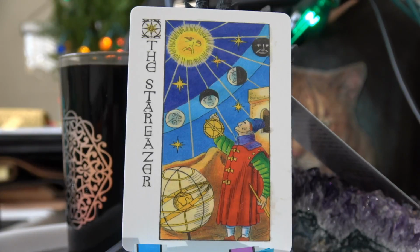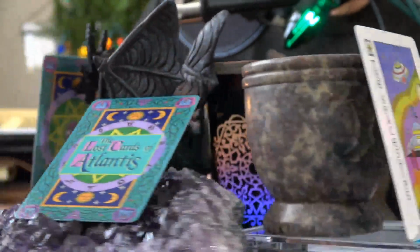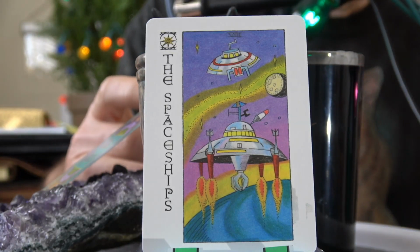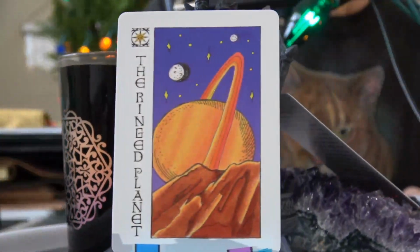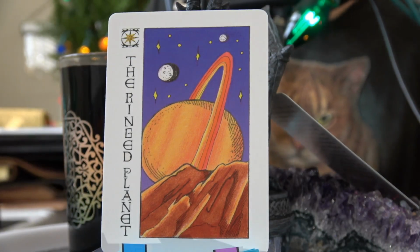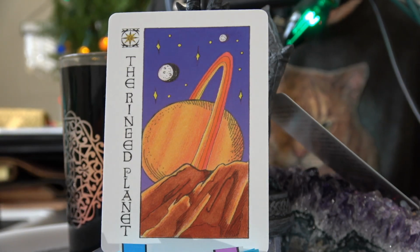The spaceships. I didn't see that coming. Look at that. Why would that be in there? The ringed planet. Why not just say Saturn? I've noticed the little symbols in the upper left corner are changing periodically. Probably in the book somewhere. Yes, they do change. There's at least 4 or 5 different symbols there.